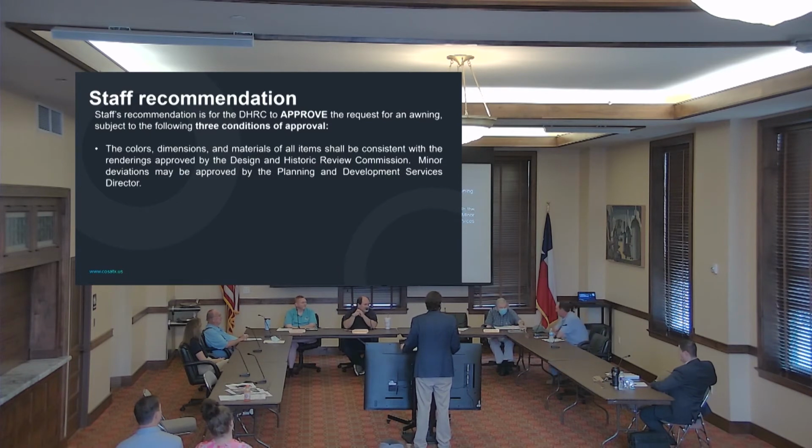I've got some questions. Are there gonna be lights under the canopy? Because there's no lights on the building at all, on the front. Good question. It doesn't show anything on the plan. I don't believe there are. Okay, I would think it would need lighting for pedestrian traffic.